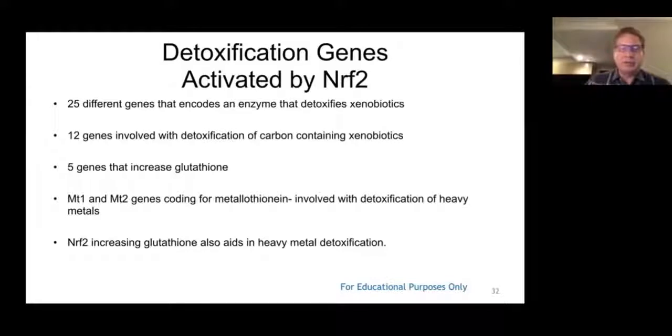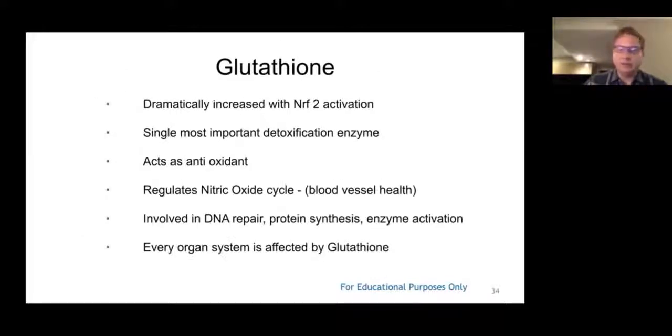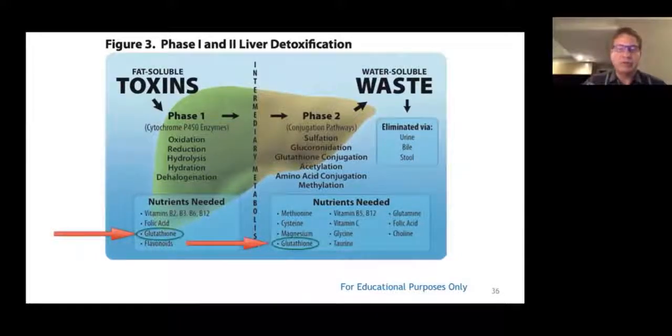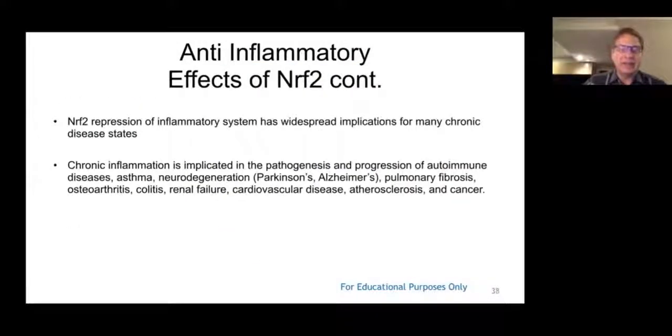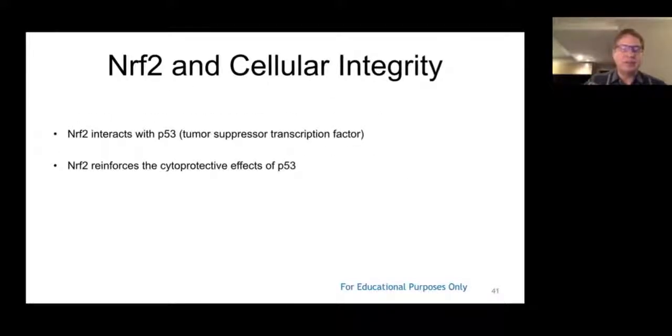I'm just going to whip through these because I want to get to a couple of things at the end. Detoxification is a big thing. Glutathione has increased 300% with Protandim. 2 phases of detoxification. If phase 1 works and phase 2 doesn't, you're going to be very sick. You got to turn on that phase 2, and you do so by increasing glutathione production, which Nrf2 activation does. Lots of anti-inflammatory effects of Nrf2, anti-fibrotic effects as well. Cellular integrity. 2 of the studies on Protandim had to do with this p53 tumor suppressor transcription factor.